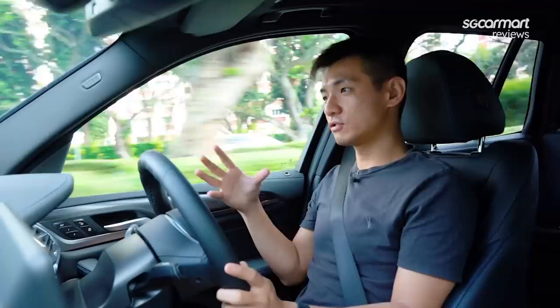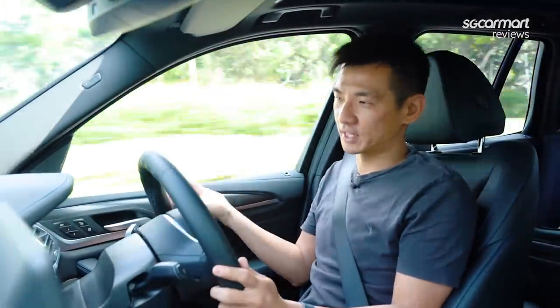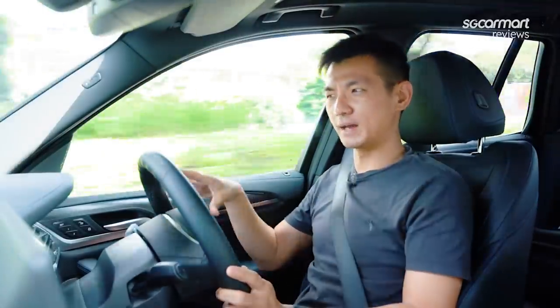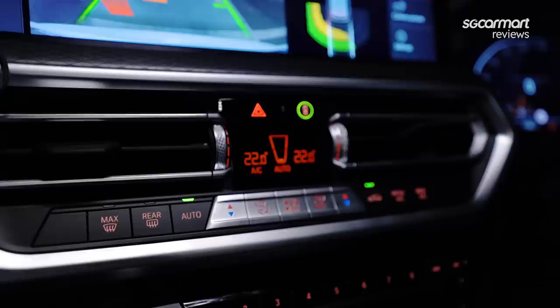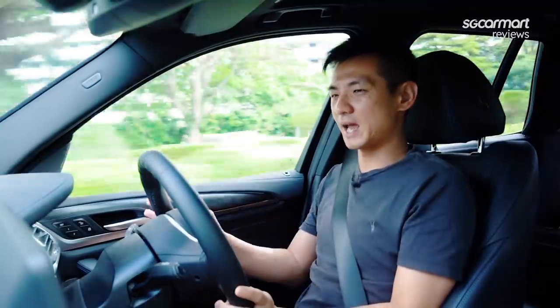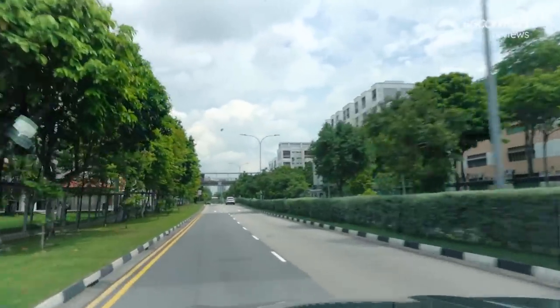Now, just like the X3, I have set up the iX3 in what I suppose is its most average setting. So I'm just going to be in comfort mode the entire time, no Eco Pro, no trying to eke out extra range, all that kind of thing. As far as regen, I've just put the car in the medium regen setting. That is an adaptive one that I personally prefer, but I'm just leaving it in its most normal setting, I suppose. Now, aircon, 22 degrees, auto at its lowest blower setting, and that's about it. The car is as close to the X3 as I can set it up to be. And I'm just gonna drive and hopefully not run into any major traffic issues.